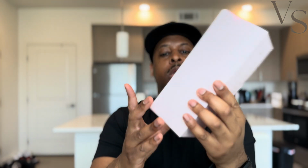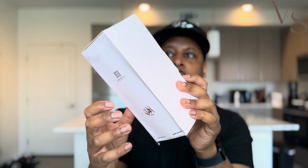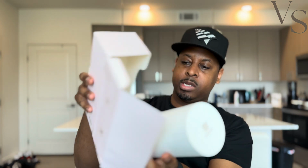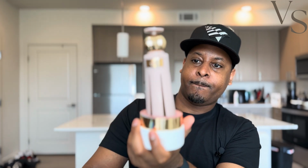Nothing on this side, nothing on the top. And then on the bottom, you have the bottle size, concentration, stuff like that. And then on the back, you've got the ingredients. The way that this opens up, it opens up similar to how Louis Vuitton boxes open. So that flips up like that. And then the bottle sits inside of this little cylinder, again, just like how Louis Vuitton fragrances do. So that opens up like that. And then this is the bottle.